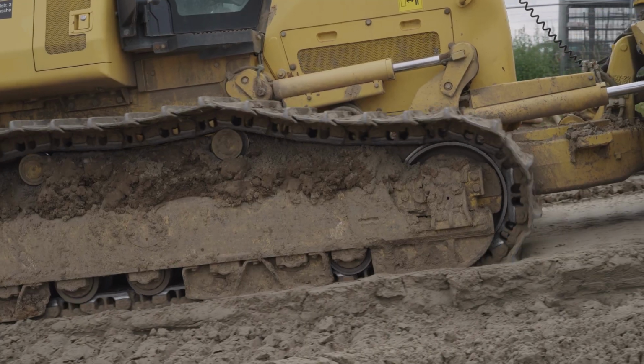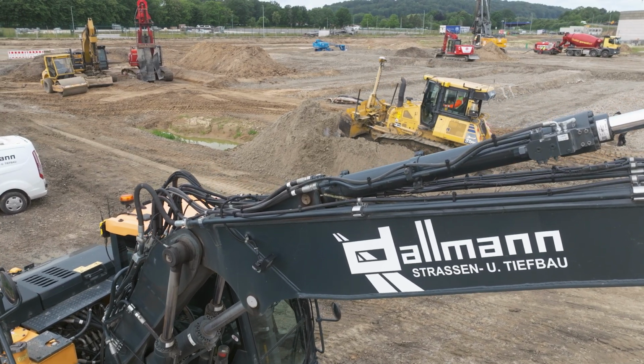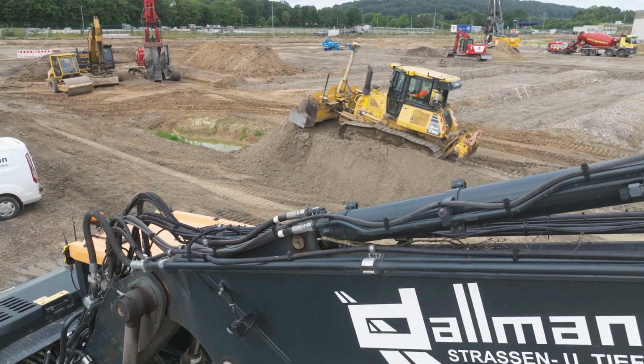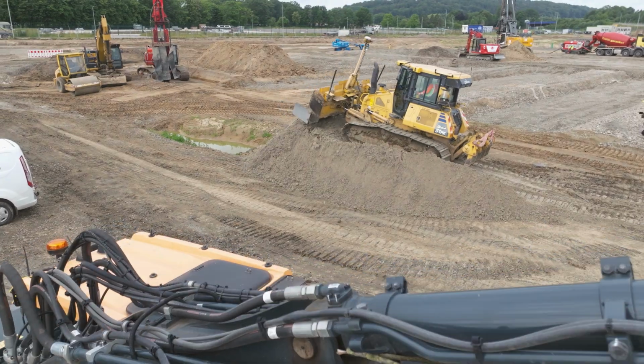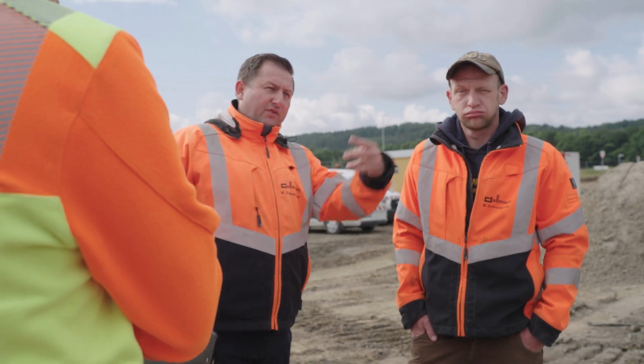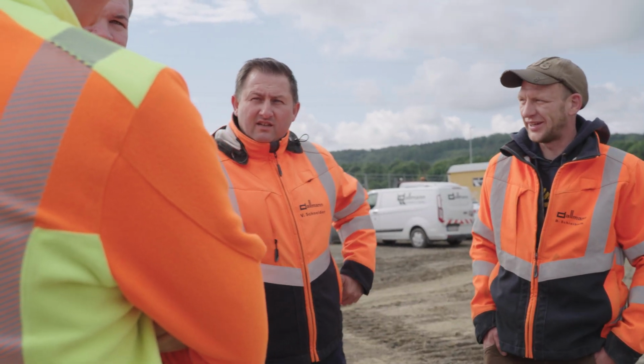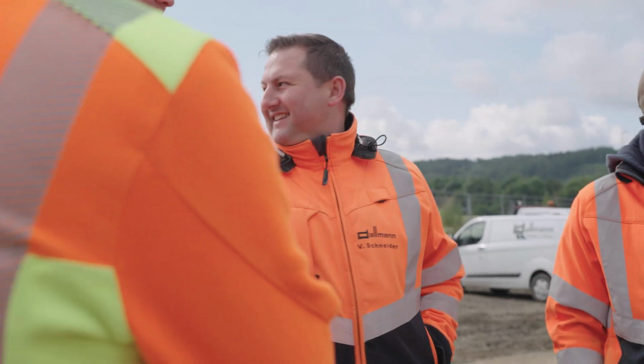Dallmann actually started work on this site around a year and a half ago. By the time we visit, in June, the majority of the development work, including drainage and earthworks, is already done. Project manager Victor Schneider keeps the team informed about the progress of the project and represents his colleague Tony Stahlberg, the site manager.